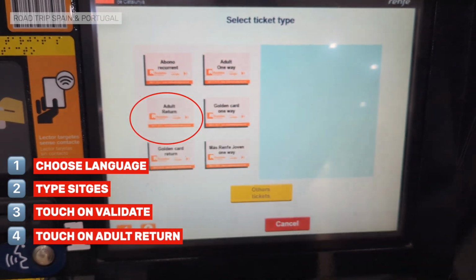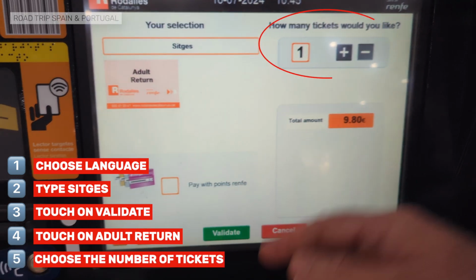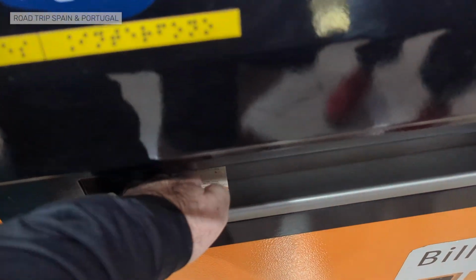Now indicate how many tickets you want to buy, one for each person traveling with you. Now touch on Validate at the bottom of the screen and proceed to pay with coins, bills or cards. The tickets will appear at the bottom of the machine.